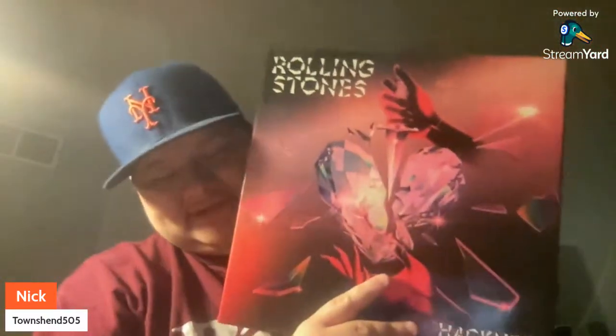Here's an album I do really like, Hackney Diamonds. This album, in my opinion, is so good. I remember being so pessimistic. I'm like, no way the Stones are gonna make another good album. I mean, after the atrocity of Blue and Lonesome, and they released a song called "Living in a Ghost Town." They released that around COVID times. I thought that song was terrible. I'm like, I am not looking forward to a new Stones album.